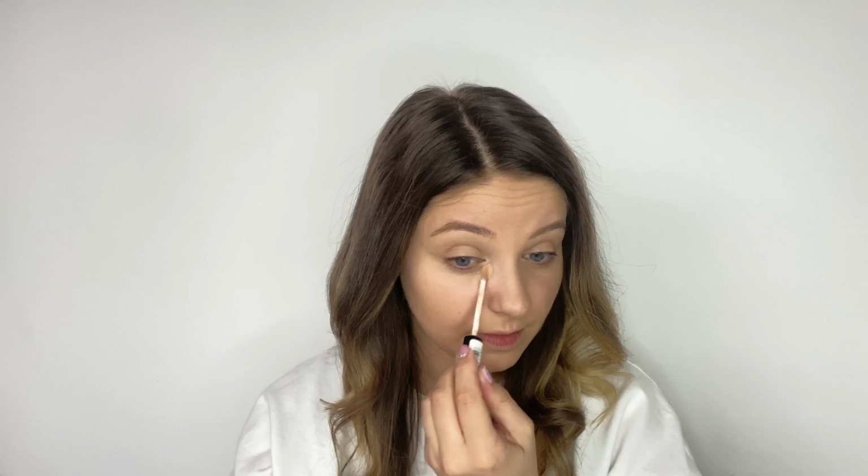I'm using my beauty blender. I blended out the foundation with my beauty blender, and now I'm applying my favorite concealer from Collection. I'm applying it in the inner corner here, and in the outer corner as well. Of course, I'm blending it out.